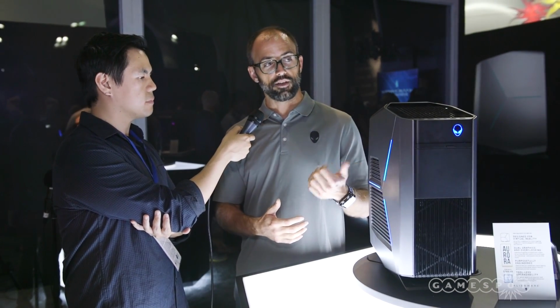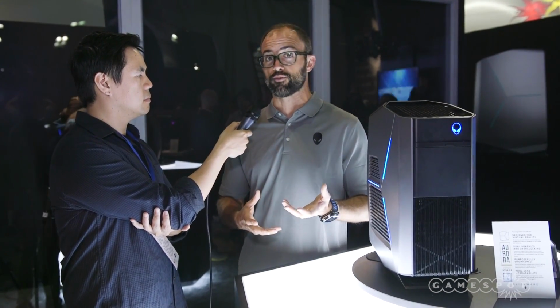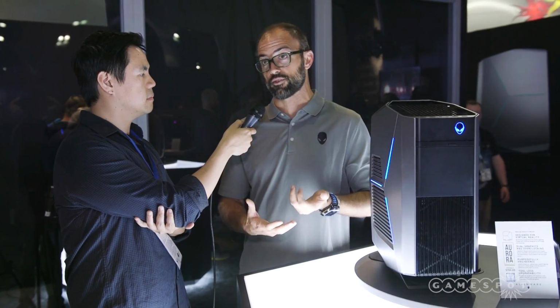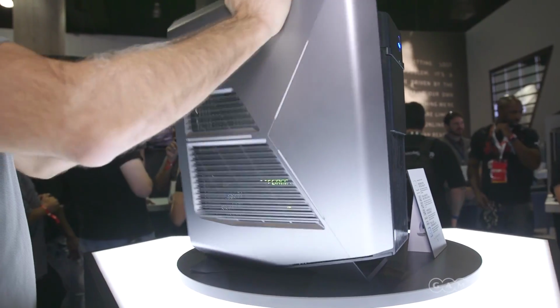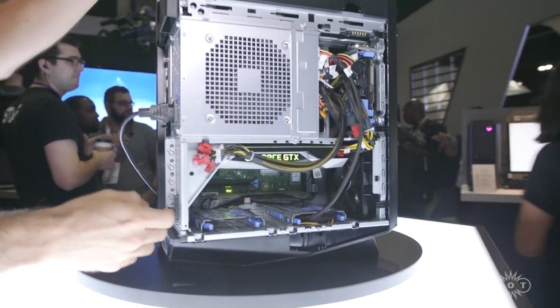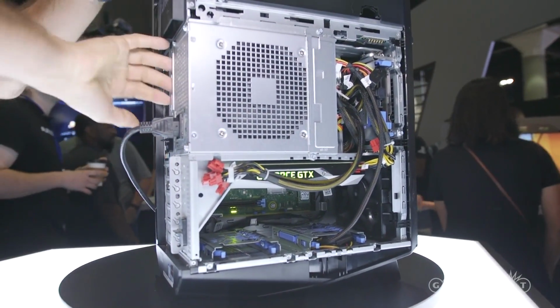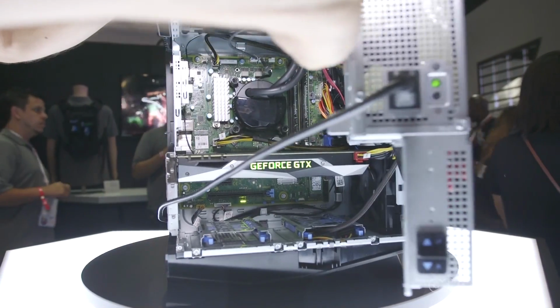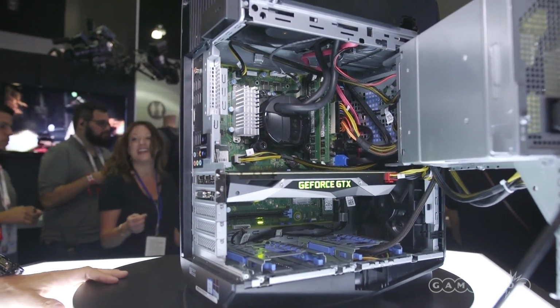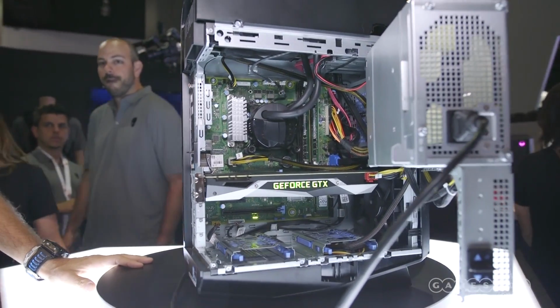The chassis itself is brand new, so you may have never seen it before. It is our mid-tower. It is our smallest dual graphics desktop ever, which is really neat. And if I show you inside, you'll notice there's very little room left unused. The system can support up to 5 storage drives, a USB port. It'll support up to dual 300-watt graphics cards. That includes dual 1080s, if you're wondering.